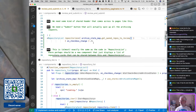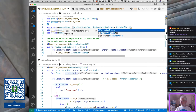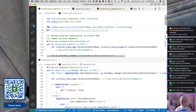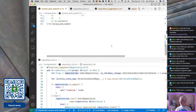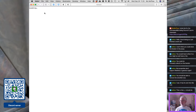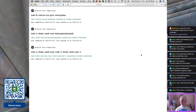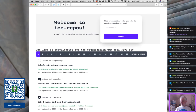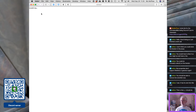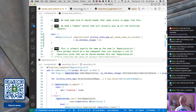Yeah. Okay. And that allows us to get rid of this import, which we had added, and we don't need that import anymore. Okay, let's have a look and see what that's doing. Okay. That looks good. Now I think if it's empty, we've got a problem, because it still says loading. So we need to pass in something.